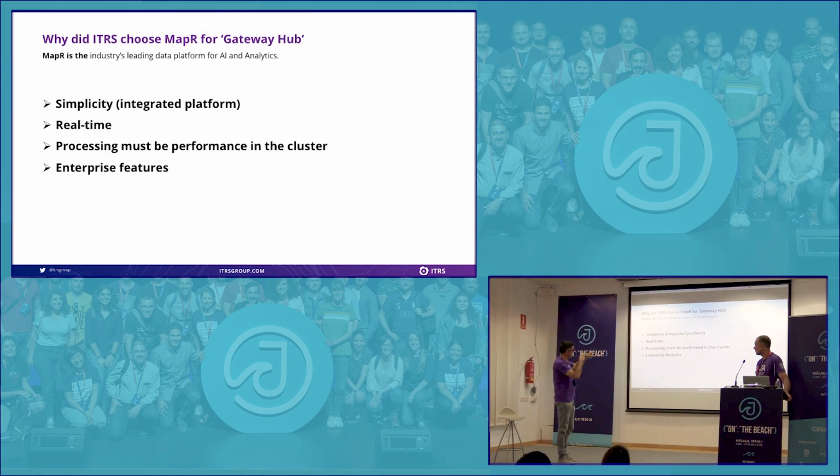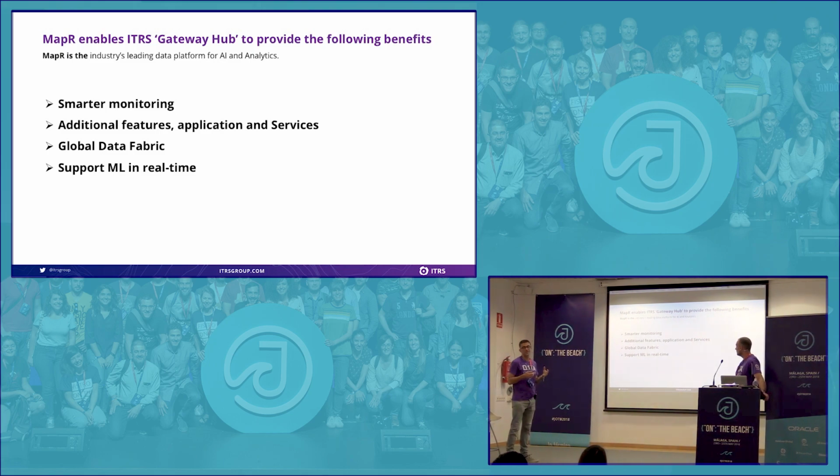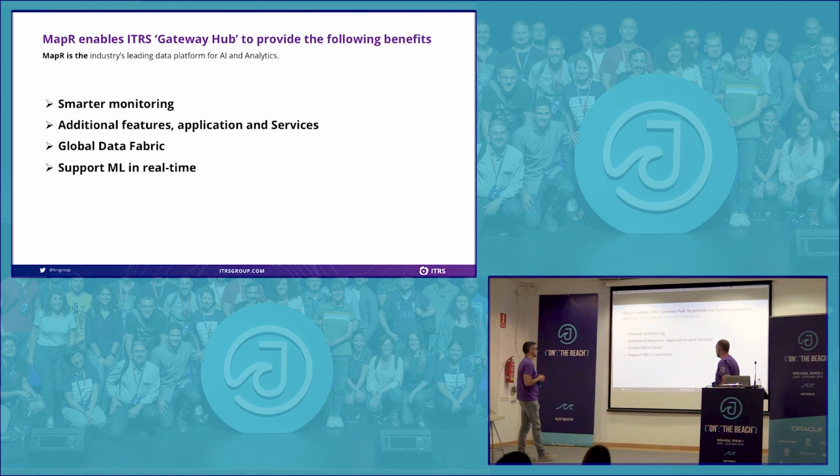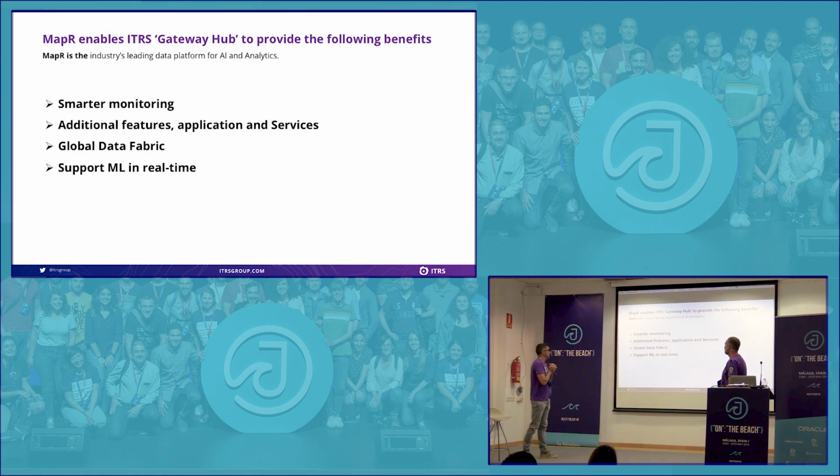So in summary, with them we can build this smarter monitoring we need to build. The global data fabric and support this very interesting thing, support machine learning in real time. Yeah, we also got a few other things in there. Like the one requirement is if you're a global organization, sometimes you might need a global data fabric, and that's where you can actually see your data, although it might be physically located in multiple clusters. So the idea was absolutely flexible, nice smart monitoring, but really be able to do real-time monitoring in machine learning.